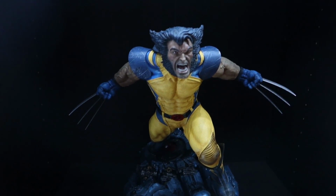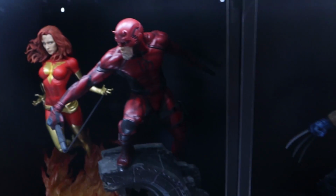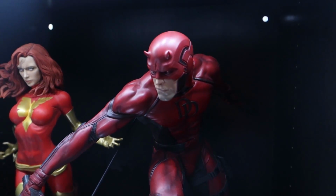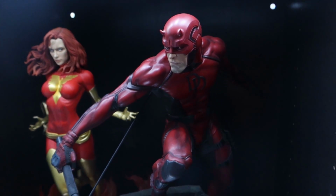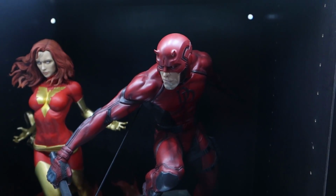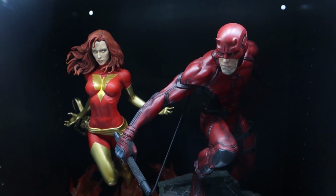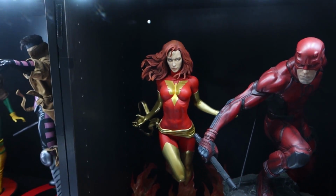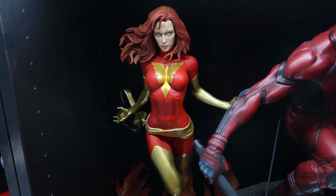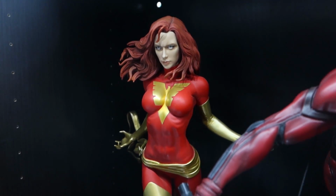So up here is Wolverine Premium Format from Sideshow Collectibles. This is one of my favorites in the collection as well. Daredevil. Really good stuff. I love this premium format. I love the red. I love how Daniel Bell did this. The sculpt is amazing. The design of the suit is amazing. So this is also one of the most underrated pieces. If you look closely, look at the red and the yellows. It just looks good. The sculpt looks good.